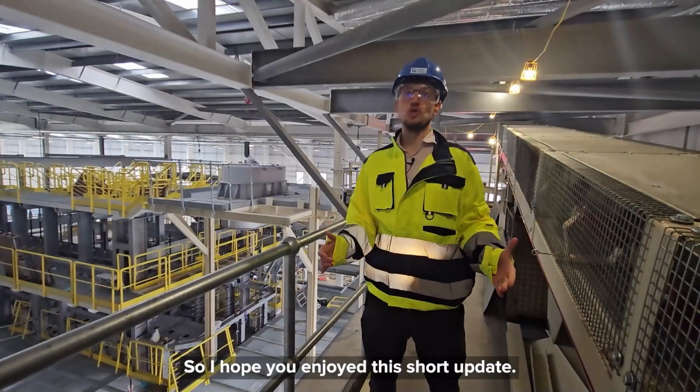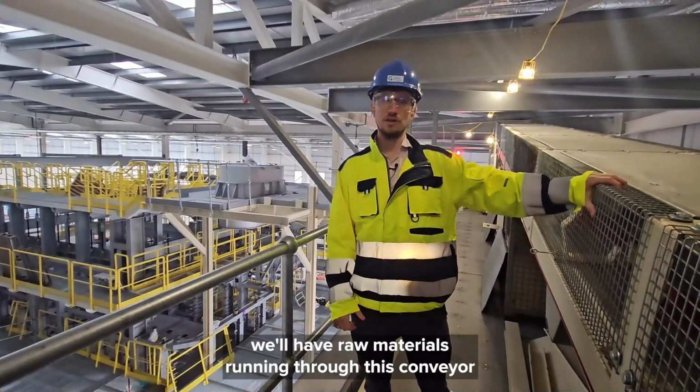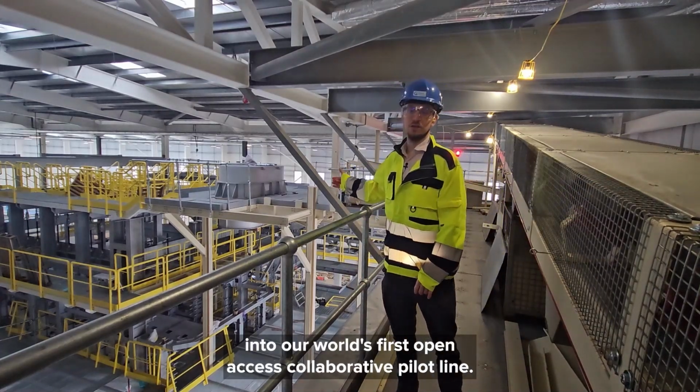So I hope you've enjoyed this short update. It really fills me with pride to know that by the end of this year we'll have raw materials running through this conveyor into our world's first open access collaborative pilot line.